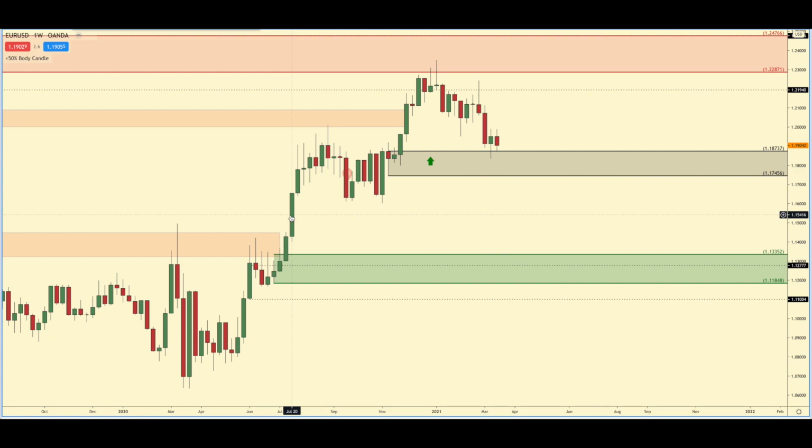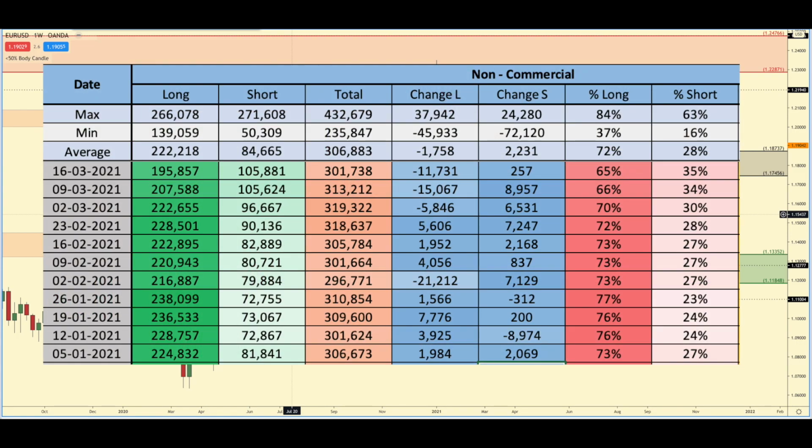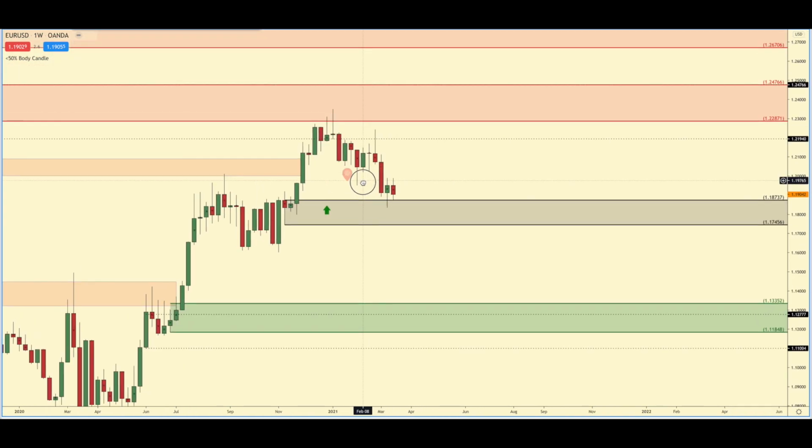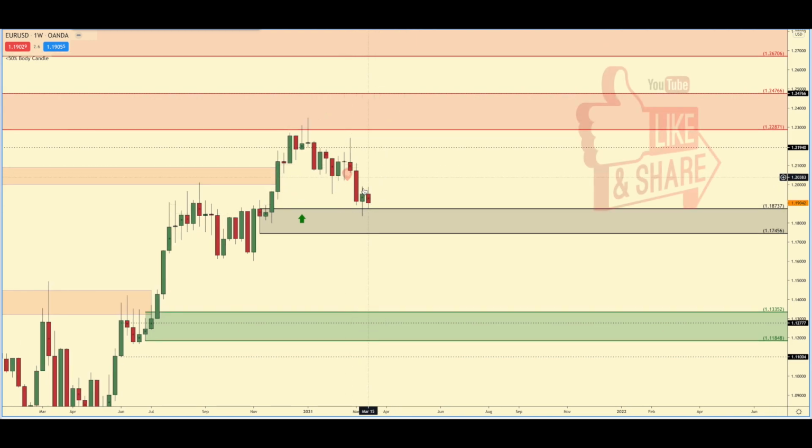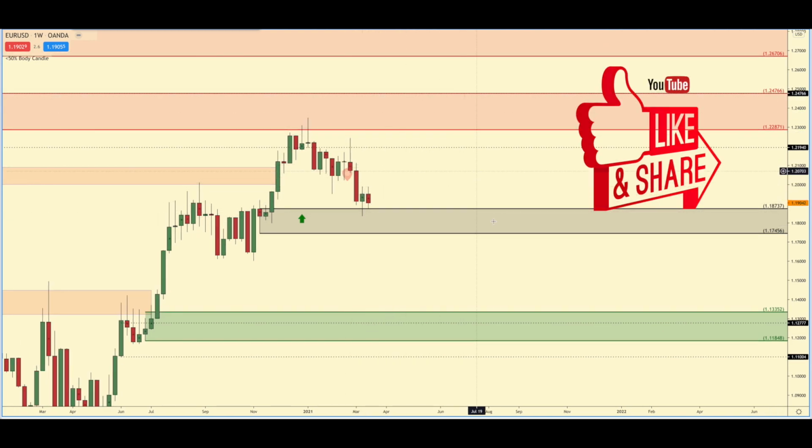All right, looking at Euro USD, the past week it's similar to the US dollar index. They got rid of 11,000 longs and they didn't really do much with their shorts, but they're still very much long. On the euro, we're reacting off of this weekly area of demand right here. So weekly demand is in control. So I am looking for buying opportunities in the euro on the 4 hour, looking for that 4 hour momentum shift.